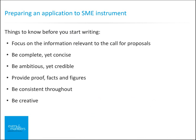So just some last things before we can actually dive into the application process. There are a couple of things you have to know before you start writing. First of all, you have to focus on the information that is relevant to the call for proposals. In the call for proposal, it very clearly states what they want from you. Address all these things, because that's very important.